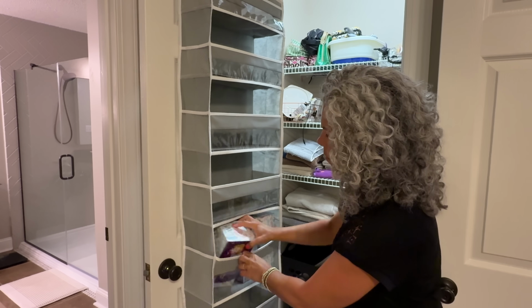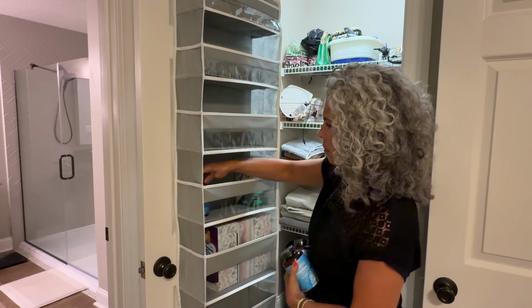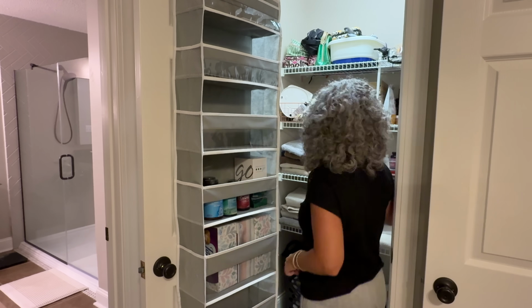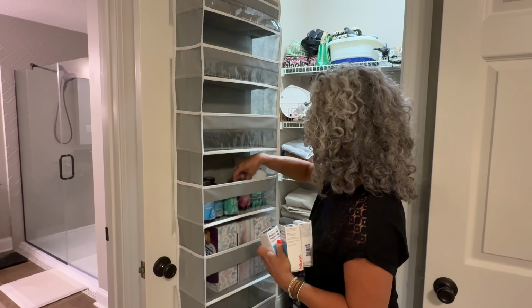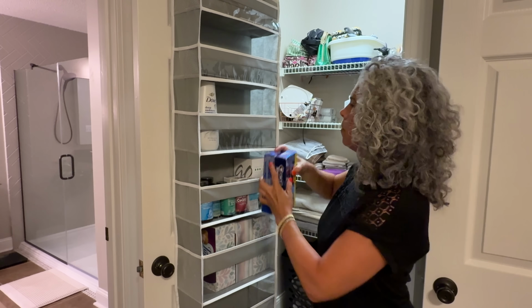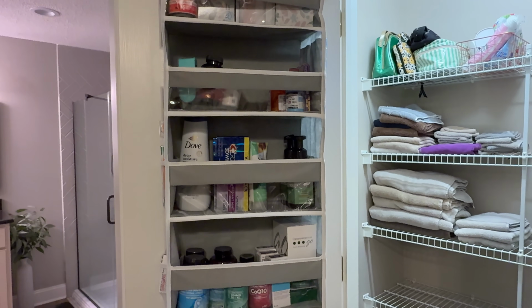I recently purchased this over door organizer for the linen closet in our bedroom and it is a game changer. I was able to get all of that stuff off of the shelves in our linen closet. It was just taking up so much space and I could never find anything. It's now neatly displayed in this organizer right there at my fingertips. It comes in several different colors.